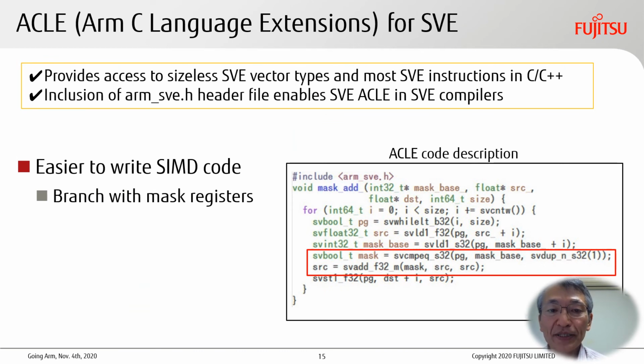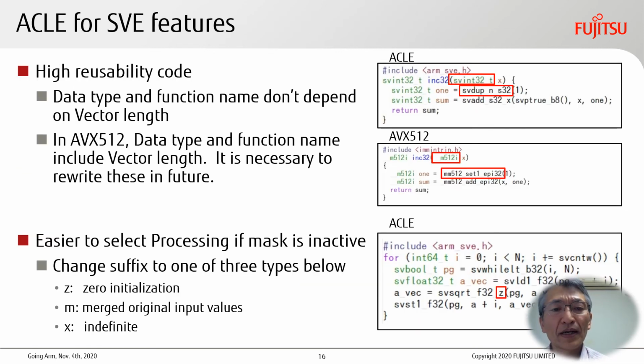The following 2 slides introduce the benefit of ACLE, ARM C language extensions for SVE, Scalable Vector Extension. It is very easy to use and provides sizeless SVE vector types. This example shows mask register operation for branch. ACLE is free from vector lengths. In other words, portable across different vector lengths, and easy to control the effect on inactive mask.